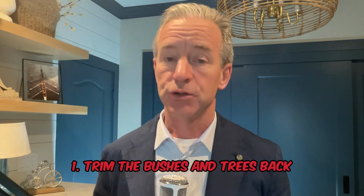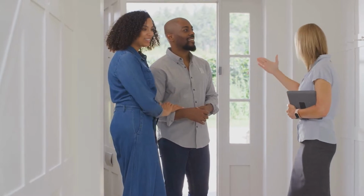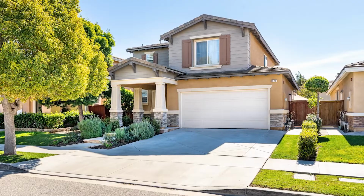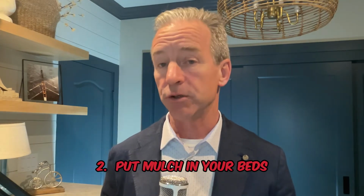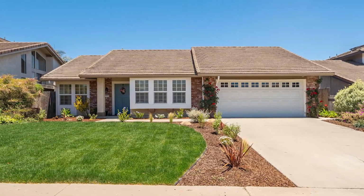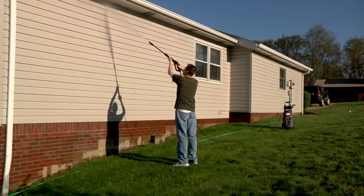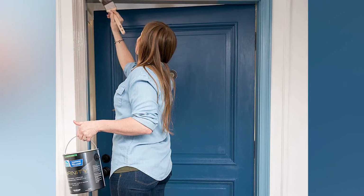Number 1, trim the bushes and trees back. As I said earlier, buyers are buying the features of your home, so you really want to showcase the outside features of your home rather than hide the home behind plants and trees. Second, put mulch in your beds. It will actually help freshen up the landscape areas. Number 3, pressure wash the exterior. It'll help clean up the exterior and the walkways. Number 4, paint the trim and the front door if it's looking tired or the paint's starting to peel.